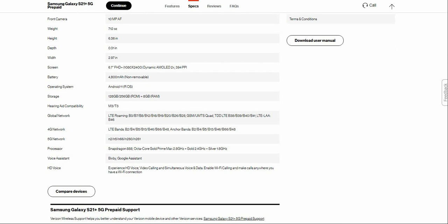So the Galaxy S21 Plus has a 6.7 inch Full HD Plus, 1080 by 2400 Dynamic AMOLED display, 394 ppi, a 4800 milliamp battery, Android 11 with One UI 3.0, 5G networks, Snapdragon 888 octa-core processor, voice assistant Samsung Bixby and Google Assistant. And it also has voice and video calling.